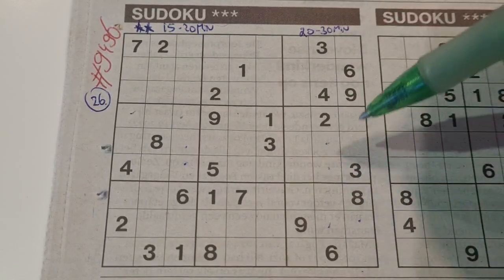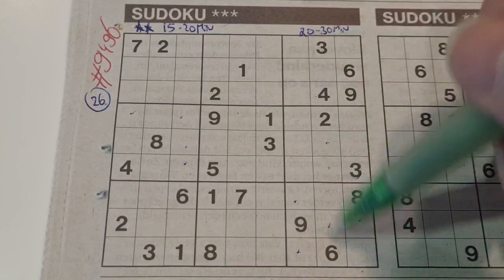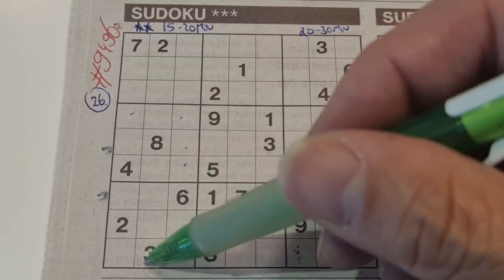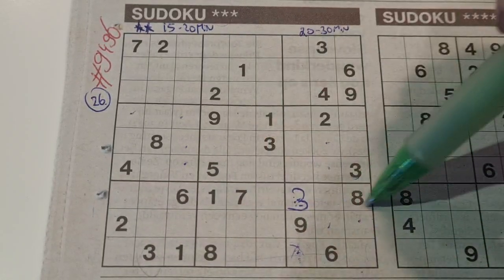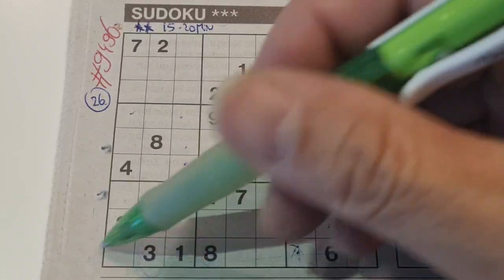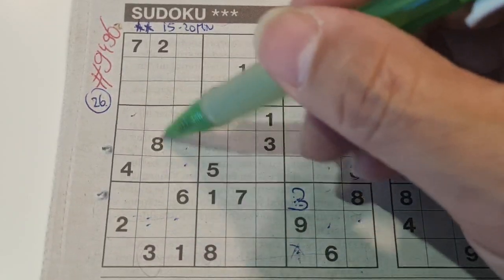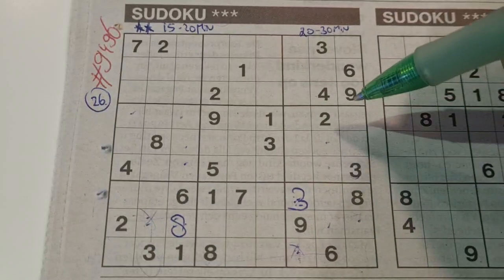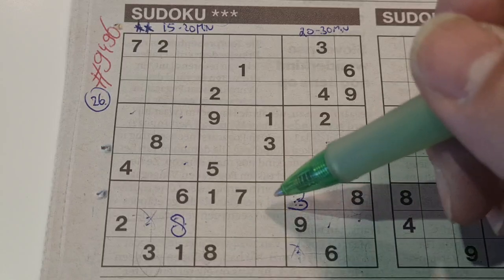How about three? Three in the last column, three in the column next. So in that column, the only two places left for the three should be here or there. We have three in the last row, no three there, three should be there. Eight in this row. Eight in the last row, so no row between, the only two places left for the eight should be here or there. We have eight in the second column, no eight there, eight should be here.